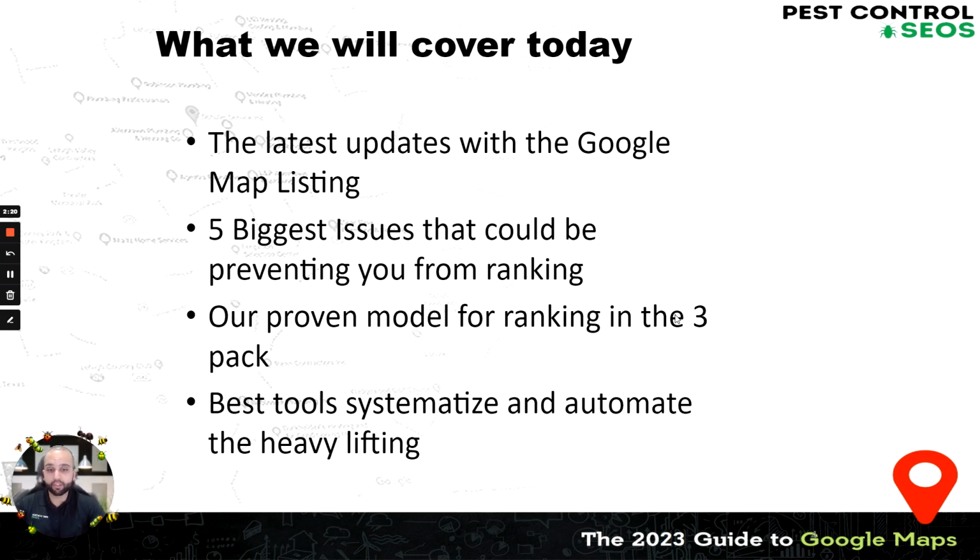And there are some tools that systemize and automate the heavy lifting. You don't want to be sitting there doing everything step by step, because that would not be a good use of your time. Luckily, there are tools out there that systemize and automate a lot of the heavy lifting.